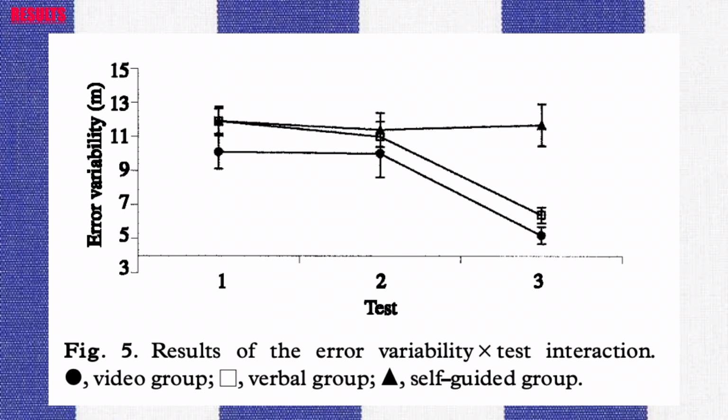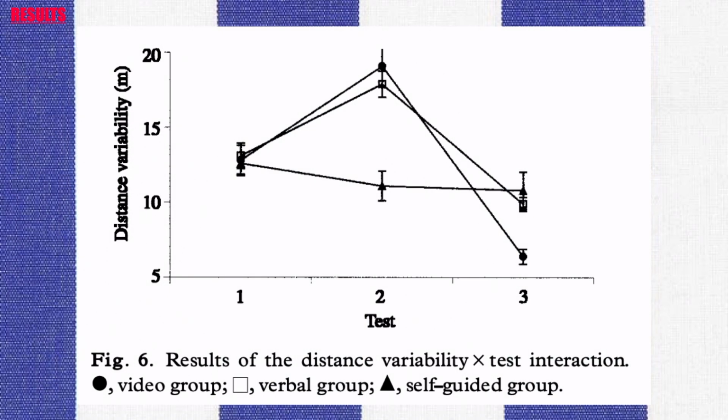The analysis for total distance variability revealed a significant main effect for test, with means of 11.7, 14.6, and 8.2 meters, respectively, for the pre-test, post-test 1 and post-test 2. Most importantly, the analysis revealed a group by test interaction. Follow-up analyses revealed that the groups were not reliably different from each other on the pre-test. However, the two instruction groups were significantly more variable than the self-guided group on post-test 1. On post-test 2, the video instruction group was less variable than both the self-guided and verbal instruction groups.